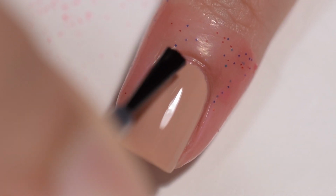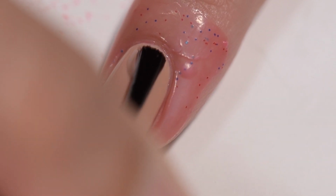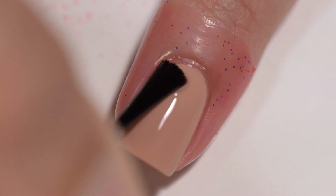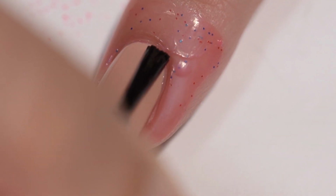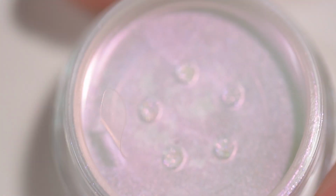So then after, you go in and you apply your super base. And this comes in the kit. You apply it, you wait about 45 seconds, and then you will go in with your pigment. So what I'm showing you here is just how the Pixie Magic Kit looks when you get it. You're just going to open it, and then it's got that little tab that will protect from excess spillage. So when you open it, it's not going to make a mess on you.